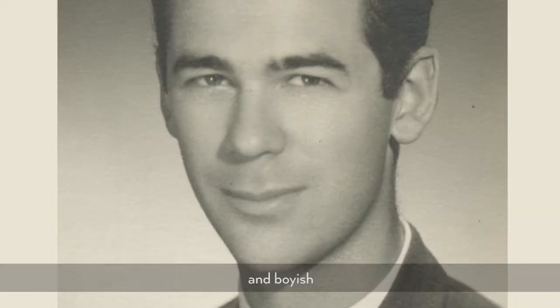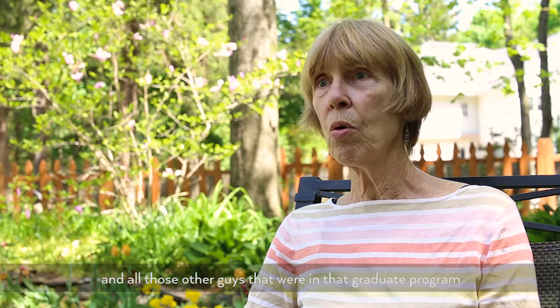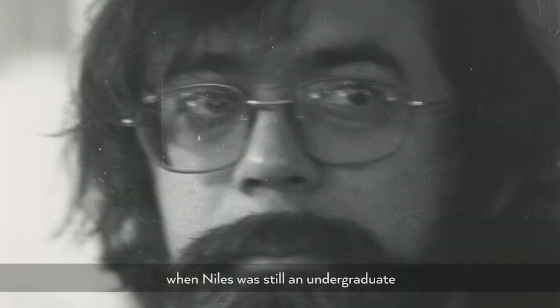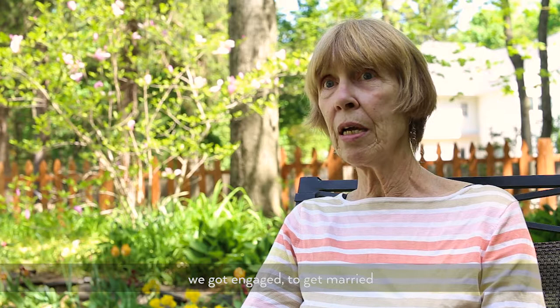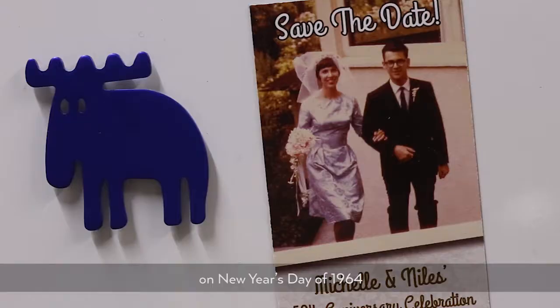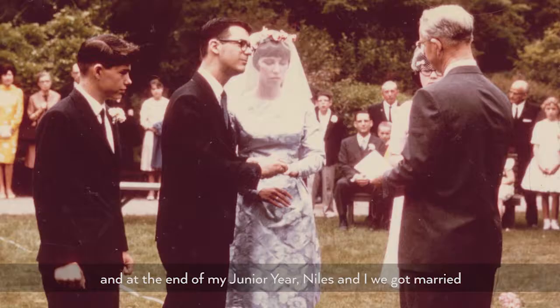Quite slender and boyish. I mean, he didn't have the confidence of a man. I saw him grow in his competitiveness amongst people like Steve Gould and all those other guys that were in that graduate program when Niles was still an undergraduate. We got engaged to get married on New Year's Day of 1964. And at the end of my junior year at Niles, we got married.